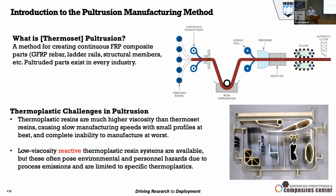If you have a shovel with a fiberglass handle or a step ladder, the handle and the rails of the ladder are pultruded. Structural members are also possible with pultrusion and many different things in between. You can essentially find a pultruded part in every industry. Roberto mentioned that there are challenges with thermoplastic pultrusion. So people have been attempting pultrusion since around the late 40s and thermoplastic pultrusion soon after that. But the major issue that's prevented it from taking off is the resin viscosity.